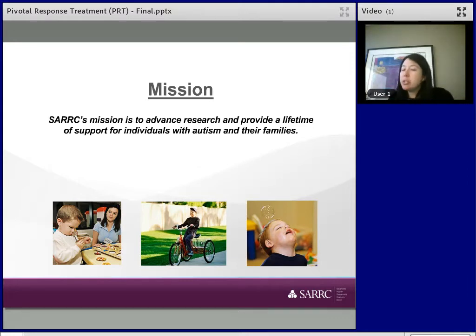So for responsivity, that's kind of how you want to do it. You want to look at each separate language opportunity you provide and what type of opportunity it was, and then you mark if the child responded or did not respond. And then you look at your percentage of responses.